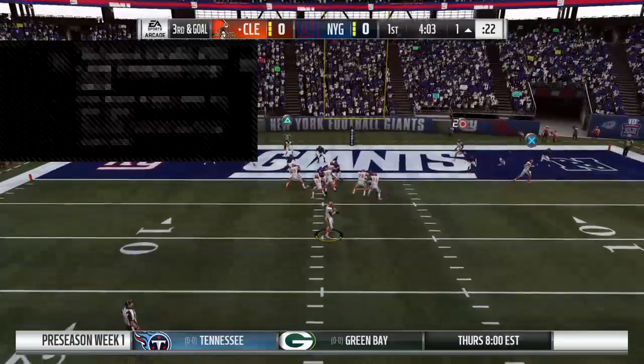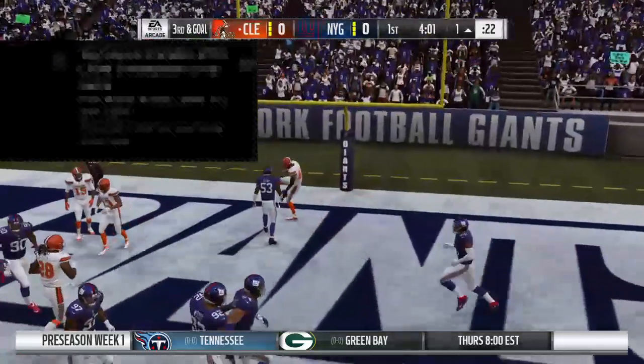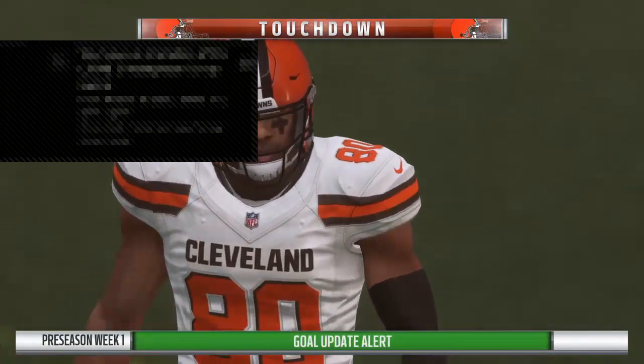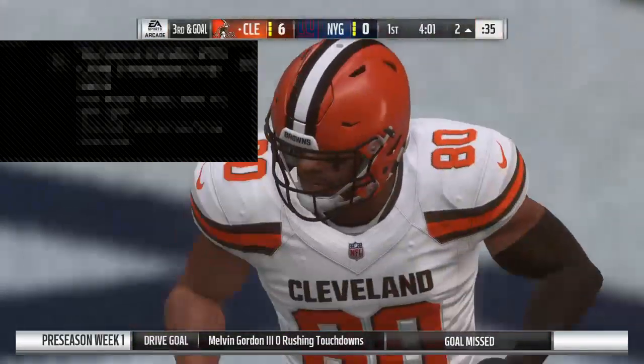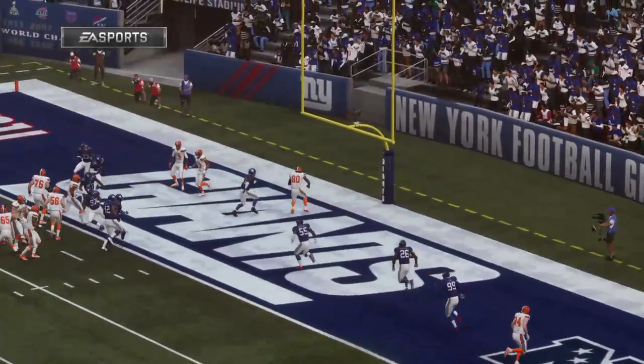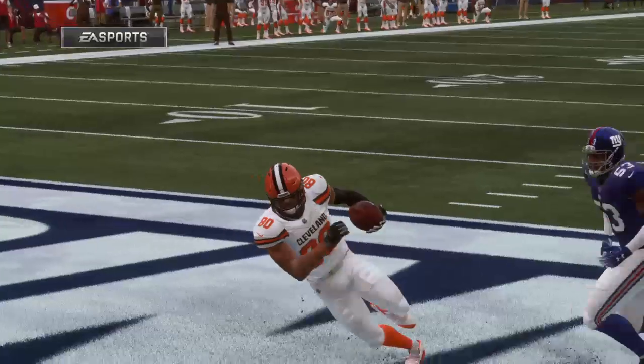On 3rd and goal, Ryan. And this is caught. Touchdown, Cleveland. Jordan Matthews from a yard out. And the Browns have taken the early lead. Well, it was 3rd and goal for that. They pass it, they score it.